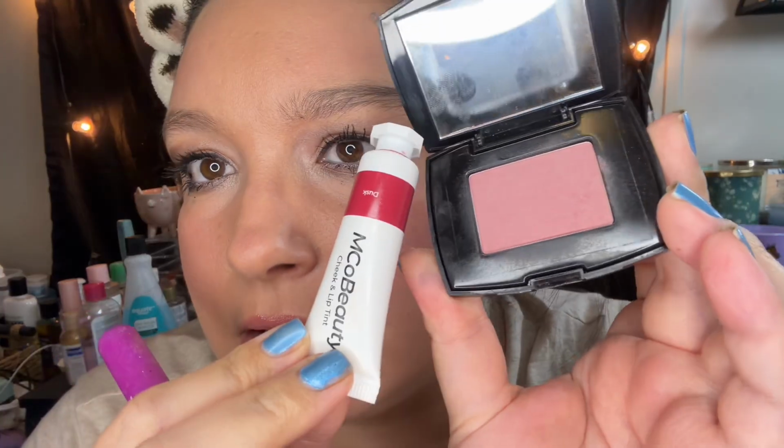Alright, and for my blush, I'm wearing my Lancome blush in the shade A Plum, and this is just a pinky, neutral pink shade. And I use this because it kind of matches this color right here.